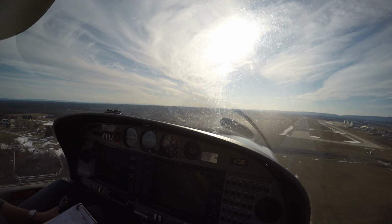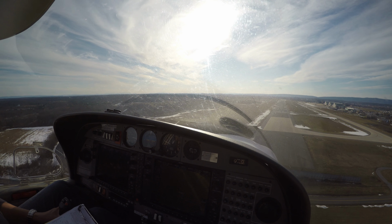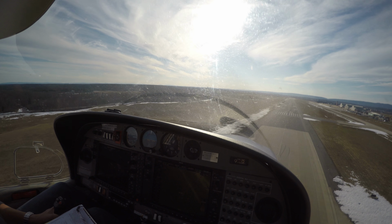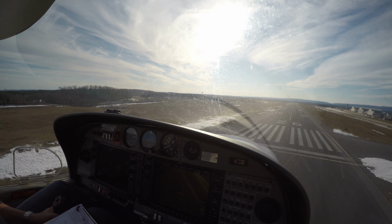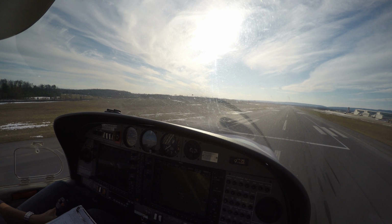Alright, you got visual? Okay, you full flaps, okay? We'll cut the power, just a little bit of power right into the landing. Minimums. A little bit of right rudder because you still got a lot of torque there. So add more right rudder, more right rudder.